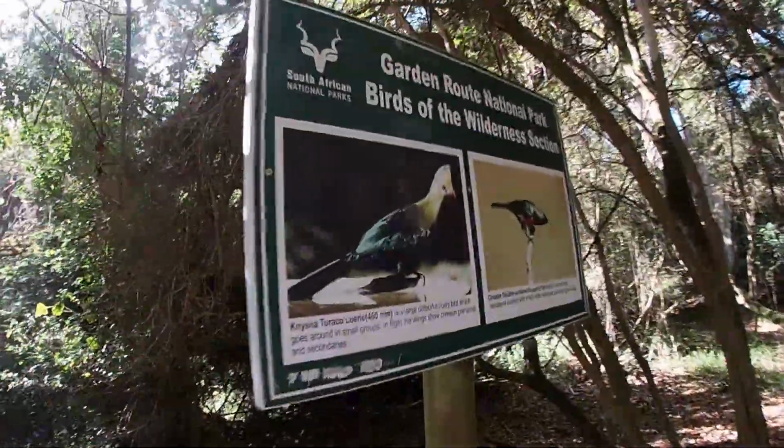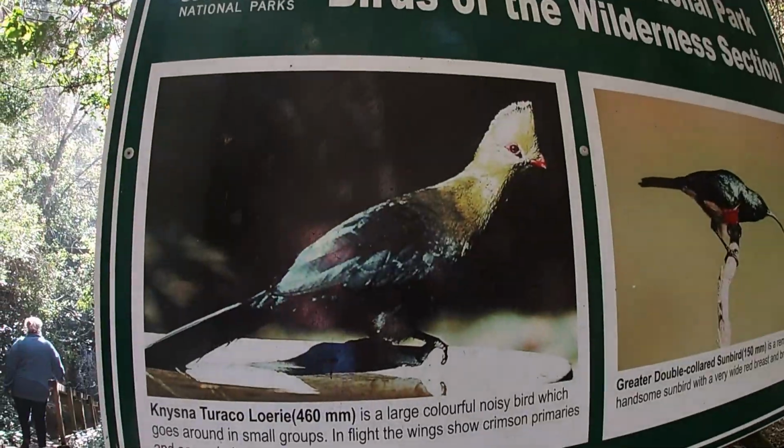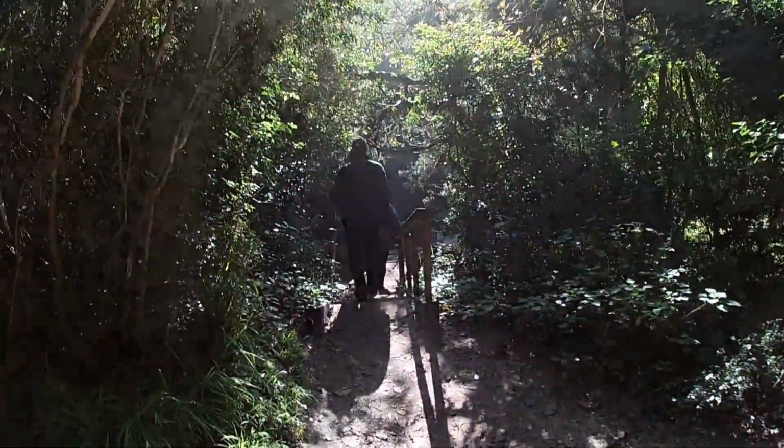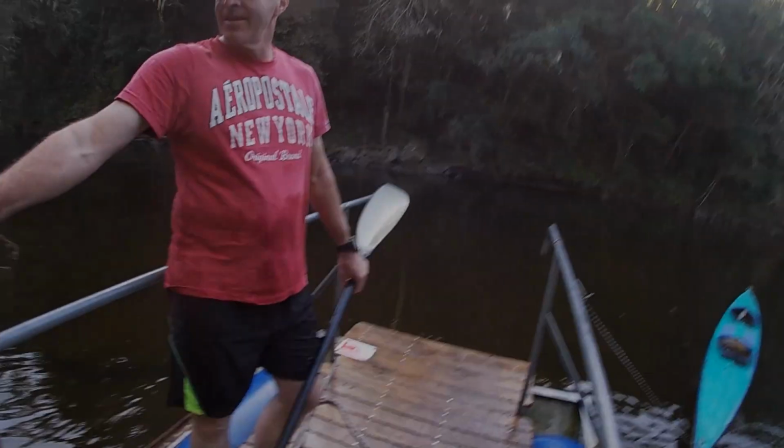Look at the nice Neluria. Garden Route National Park. Let's cross it. What do you remember?